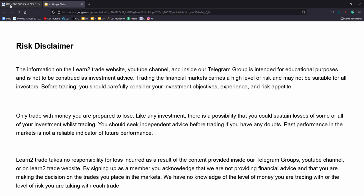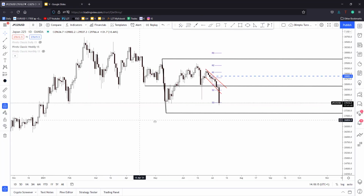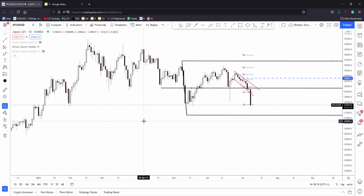So let's talk about the Japanese yen, and first of all let's take a look at the Japanese stock index, the Nikkei. You can see here on the daily chart that the Nikkei has registered an aggressive sell-off today, more than a 2.90% drop, almost 3% in today's session.